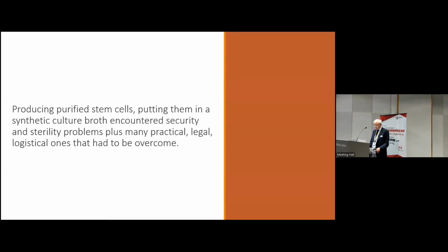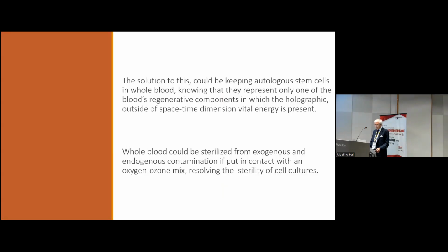Producing purified stem cells and putting them in a synthetic culture brought, in contrast, security and sterility problems, plus many practical, legal, and logistical ones that had to be overcome. The solution to this could be keeping autologous stem cells in all blood, knowing that they represent only one of the blood's regenerative components, in which the holographic, outside of the space-time dimension vital energy is present.